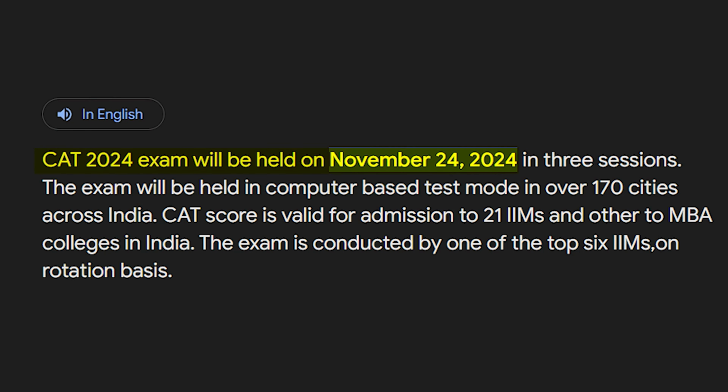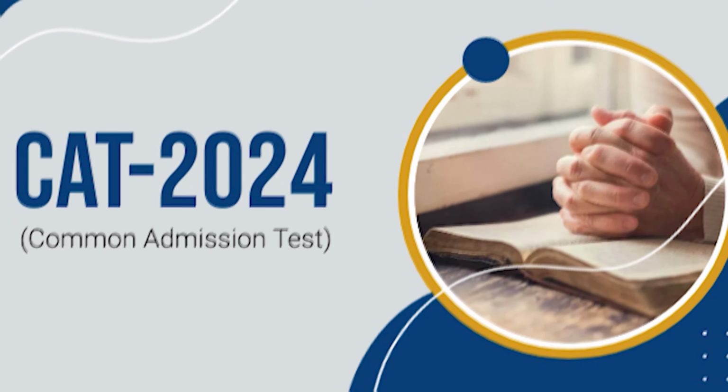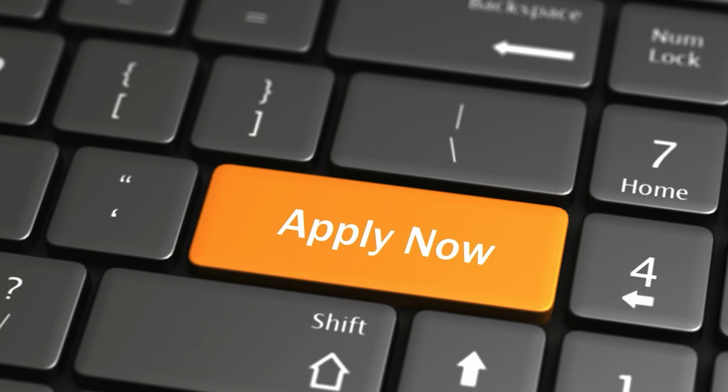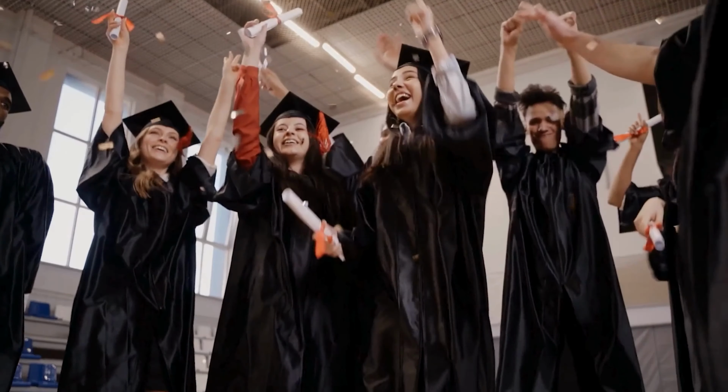This exam usually happens on the last Sunday of November with its application window opening in August and closing in September. Yes, CAT 2024 applications are now open. You can apply if you want to give it a shot. CAT only costs you 2,500 at max per application. So it's a really good chance for even final year graduates to give it a shot without any financial constraint.